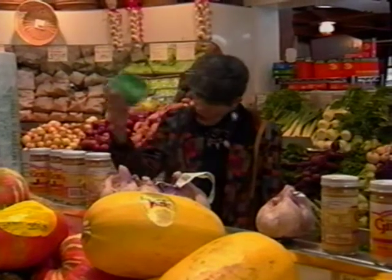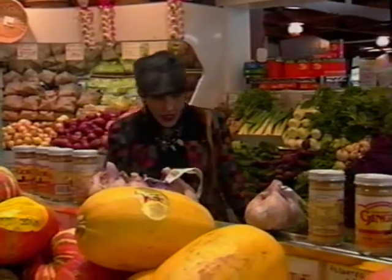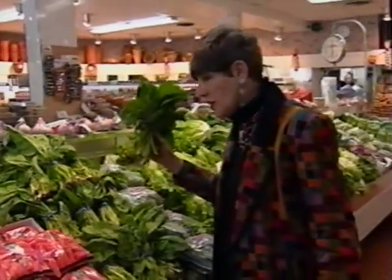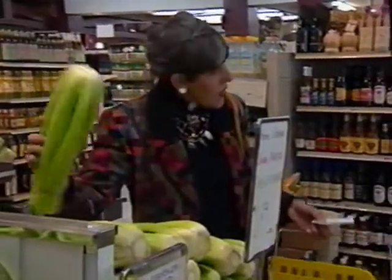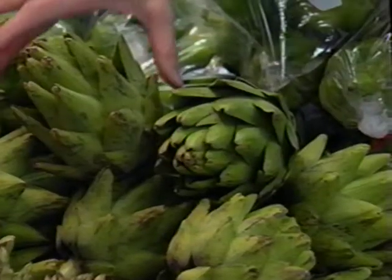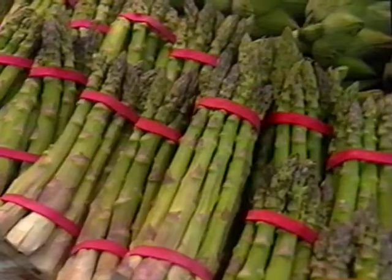Brussels sprouts. Nope, not today. Nice looking spinach, but not yet. Nice celery. Not on the list. This is what I want. Good, artichokes are on my list. Asparagus, that's on the list too.